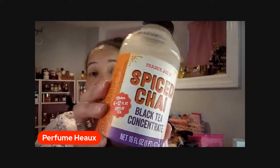Let me stop. Okay. My next food product is a drink. So I don't drink coffee, but I do drink tea and I drink chai. So I get this spiced chai from Trader Joe's, this black tea concentrate, which makes it so easy. Because I'm trying not to buy them always from Starbucks, because I'm a Starbucks hoe. Let me just say that I am a Starbucks hoe. So I've been using these, right? But then I have leveled it up.